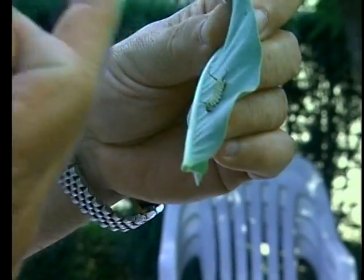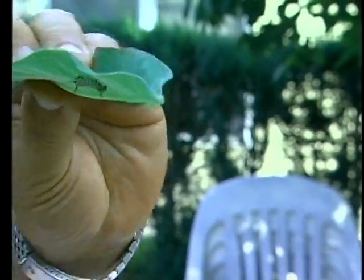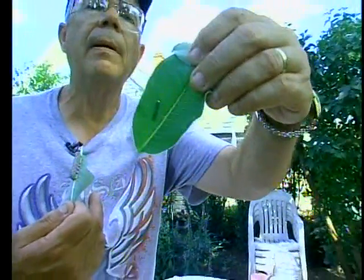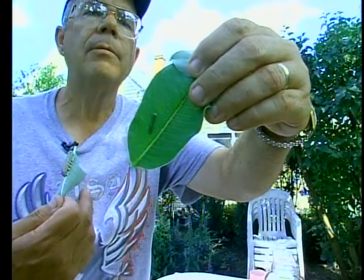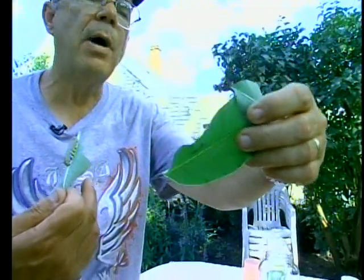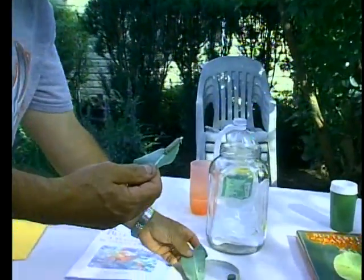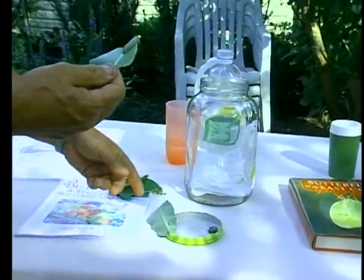You'll see a hole straight through the leaf. In fact, he just made one there. That thing just bit a hole right straight through that leaf. Yeah, the small caterpillars, they don't have a very big mouth, so they prefer a smaller leaf. And I think he's going to be all right on that.